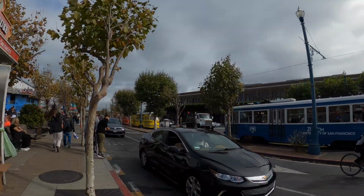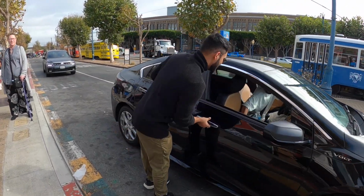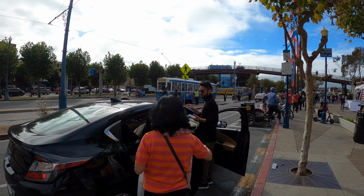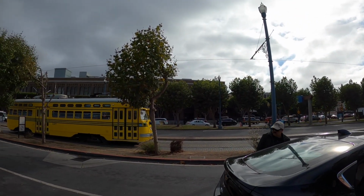So we went around the entire place, and now the next thing on the plan is we take a cab to a restaurant for lunch, after which we take a big bus tour around the city. So that's the plan as of now. Okay, this is our ride. There's the tram.